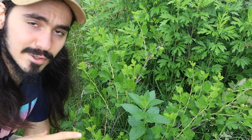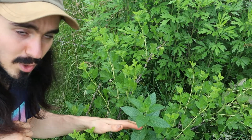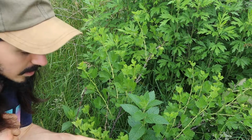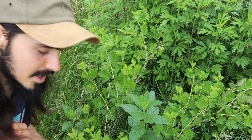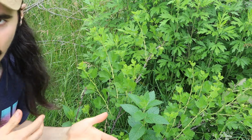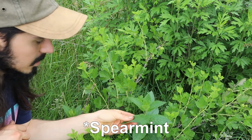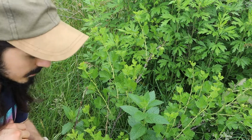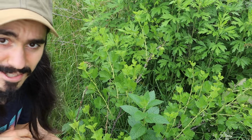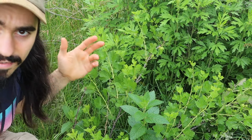So here we have another gooseberry plant. Of course, we have some spearmint growing in here as well, which is interesting because even though the gooseberry plant does have thorns, the deer still seem to browse it anyway. Now with the peppermint in here and other aromatic plants that you might be able to use, this might help to act as a deterrent, but I don't really know because this whole area is fenced in.